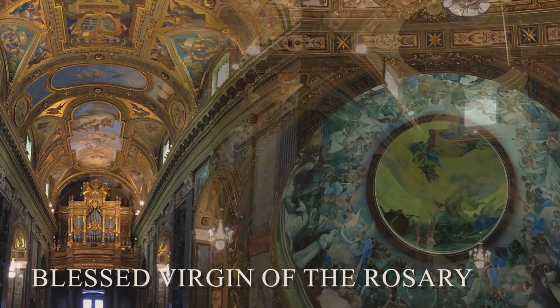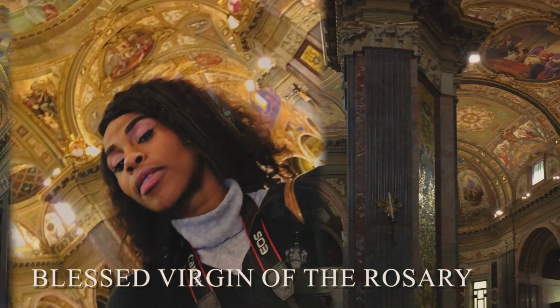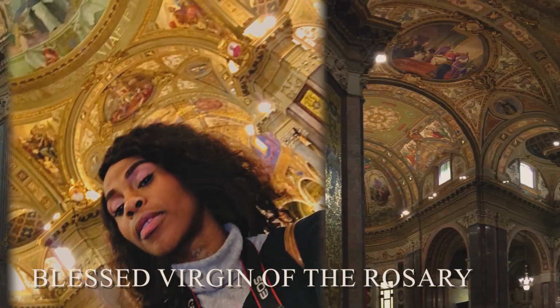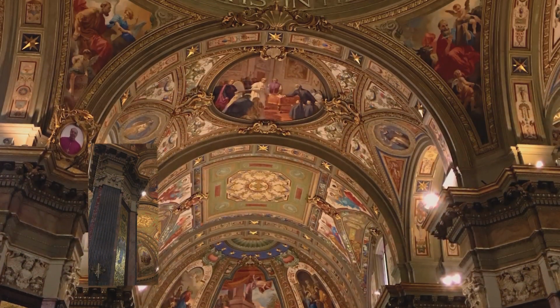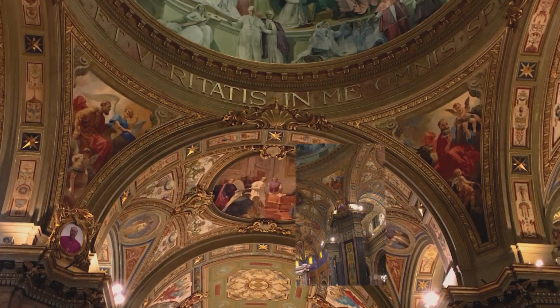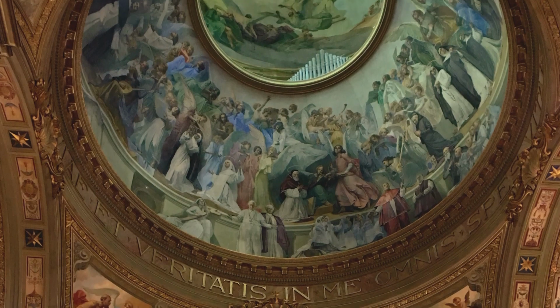Anyway, one of my favorite churches in Europe is actually in Pompeii. Surprise, surprise. And it's called the Blessed Virgin of the Rosary. And it is the most detailed church you will ever come across. The ceiling is absolutely spectacular. It's just to die for, and I've never seen anything as magnificent.